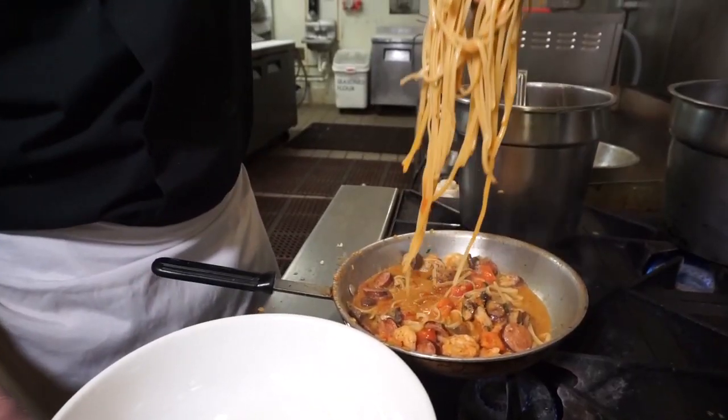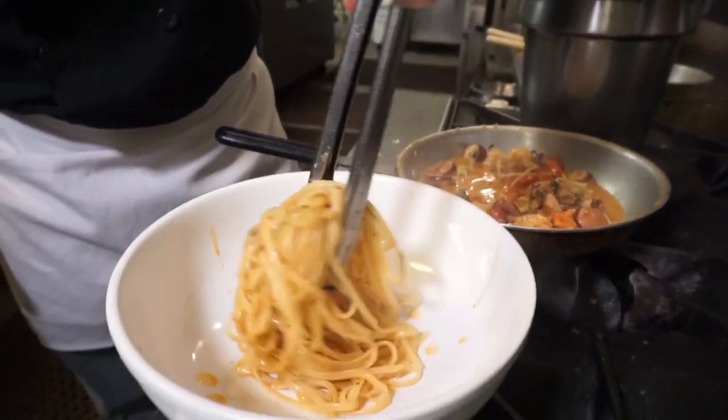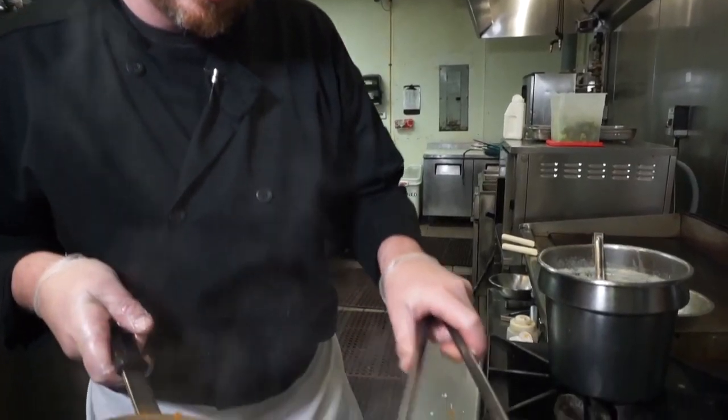This is a normal portion, just so that you know they're not making this special for us. No, I actually have an order for it. That's actually why I ordered this dish too, because it's substantial, and as you might know, so am I.